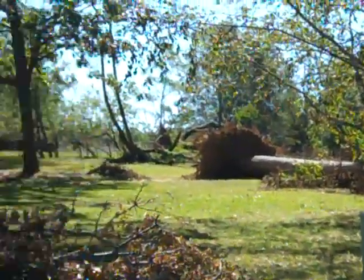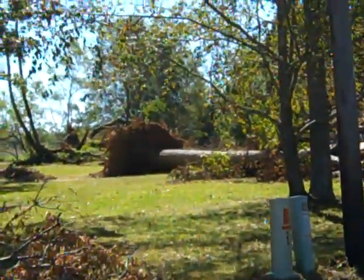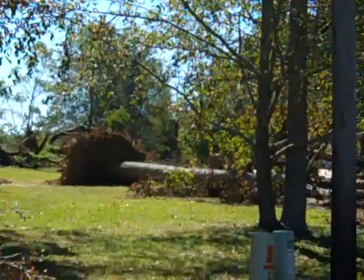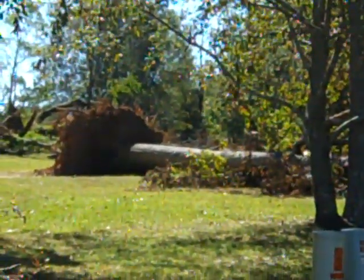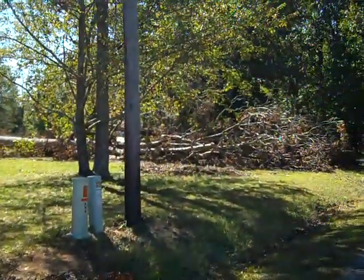Fell down in the backyard of these people here on Kudzu Road off of 413. Yeah, that's a big one.